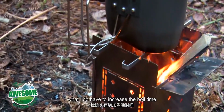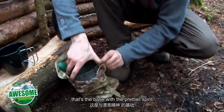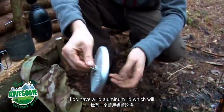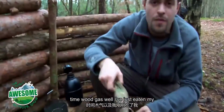What I do have to increase the boil time is, this is the kind of pouch it comes in. That's the base with the spirit burner in it, but I don't need that today. I do have a lid, an aluminium lid, which will help increase that boil time. There we go. Cooking on gas, as they say, but this time wood gas.